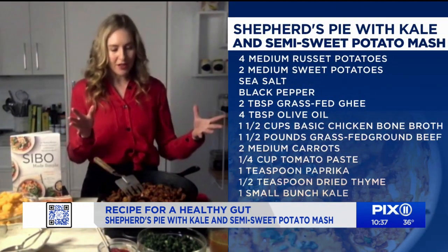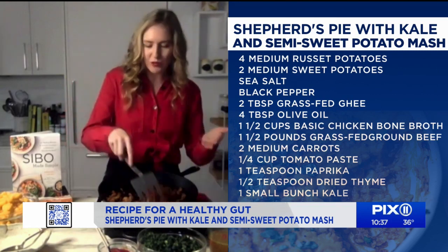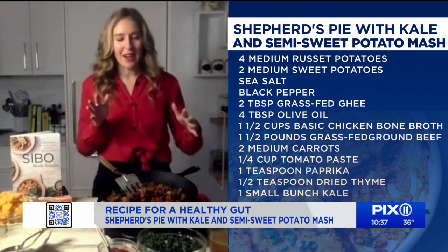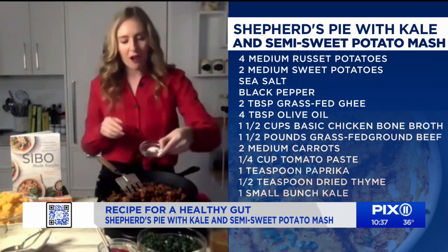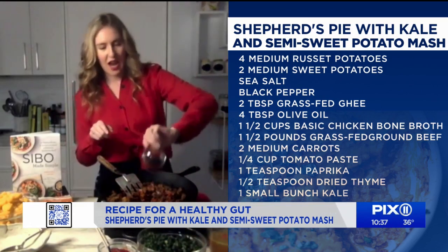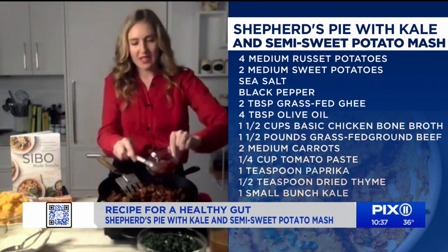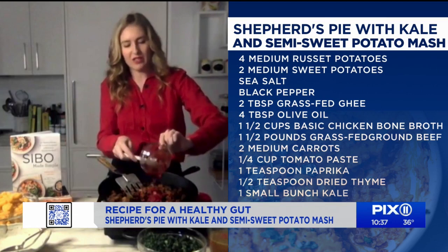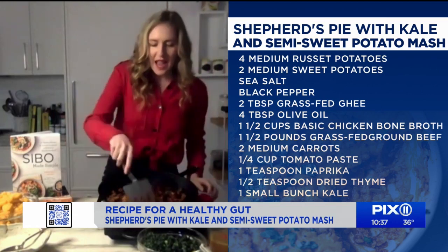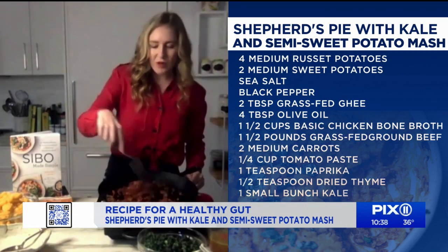To make it a little bit healthier and gut friendly, I've balanced it out with half carrots. It's a really good mix in here. Then we're going to make it even healthier by adding some kale. So we've got this all nice and browned. I'm going to add some smoked paprika, some salt, and some fresh thyme. You can use dried though. Then we're going to add some tomato paste to create that rich tomatoey sauce. Get that down in there. And for our topping, I'll tell you about it in a little bit, but it's a semi-sweet potato mash.